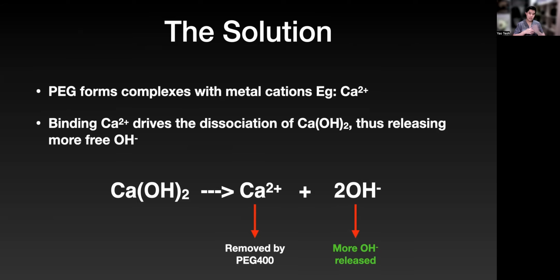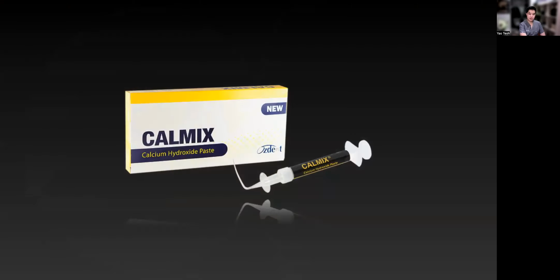And again, a pH of 12 to 15 is a significant difference, because every pH increase is 10 times more, as it's a logarithmic scale. So by going from 12 to 15, you're going up almost 1,000 times. So that is CALMIX. CALMIX is a medicament with calcium hydroxide based on a polyethylene glycol vehicle.